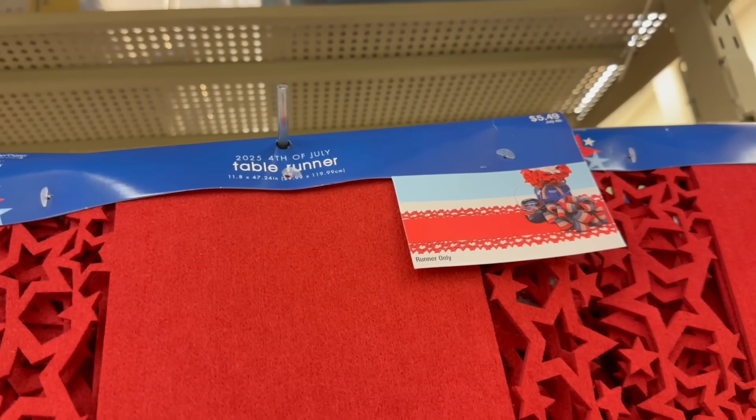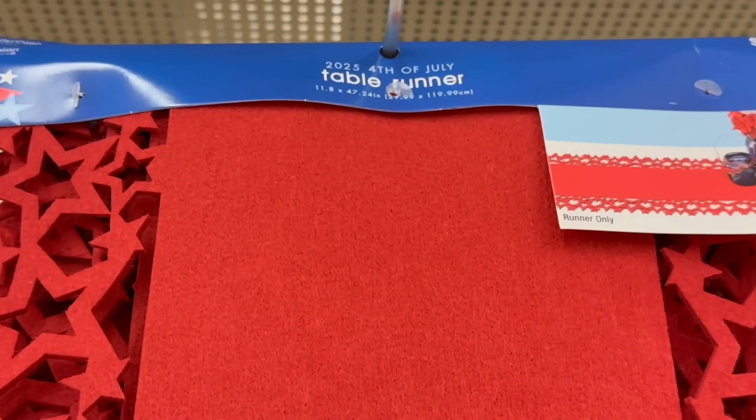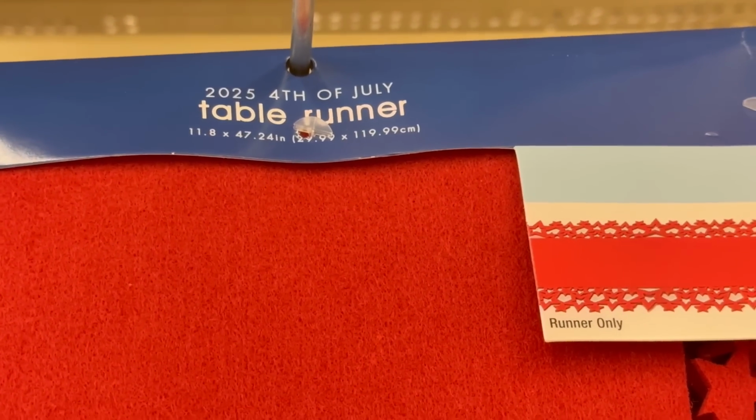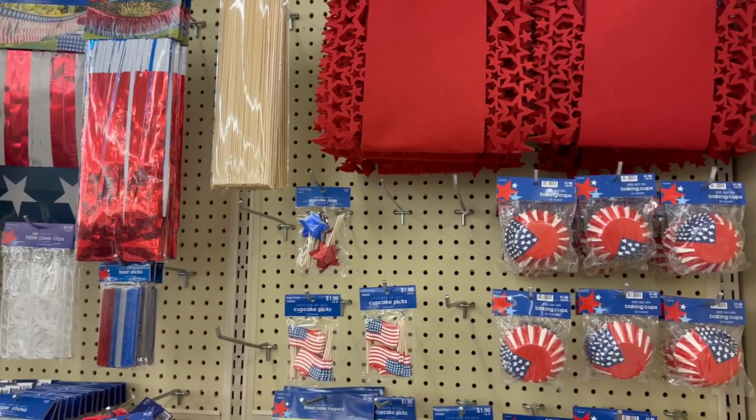And then for $5.49, you have the table runner. And let me zoom you in so you can see the measurements. So stepping back so you can see this area we just walked to.